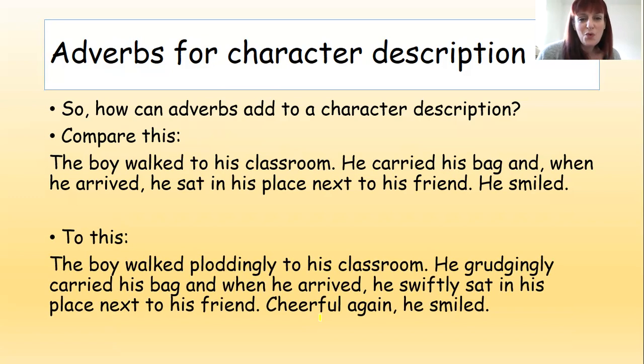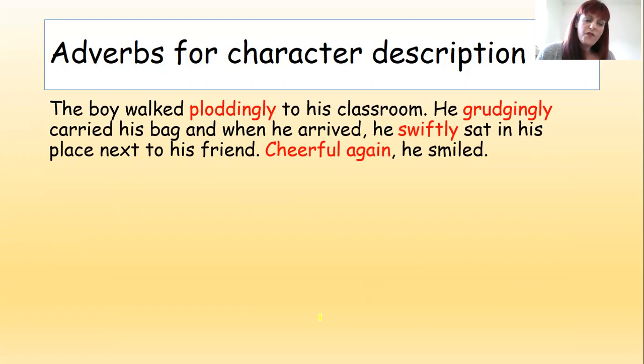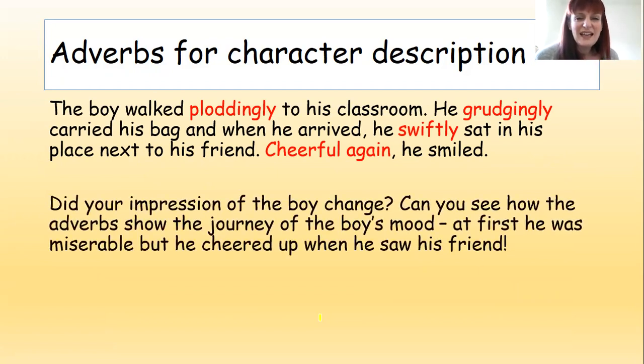Let's now have a look at this description. The boy walked ploddingly to his classroom. He grudgingly carried his bag, and when he arrived, he swiftly sat in his place next to his friend. Cheerful again, he smiled. This description takes us on a journey, doesn't it? First of all, we have the first adverb, ploddingly. You're walking really slowly and you're not very happy. So it starts off, the boy is fairly miserable maybe, and then he grudgingly carried his bag. He doesn't really want to. If you're grudgingly doing something, you're being forced into it. It's with a grudge that you don't actually want to do it.